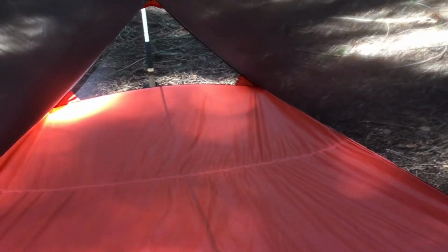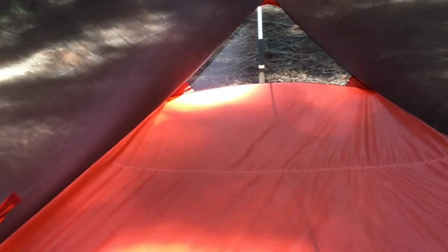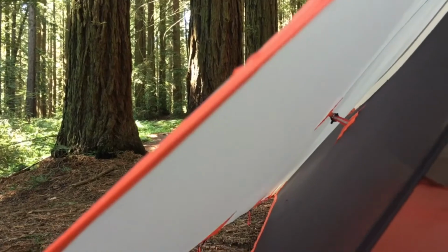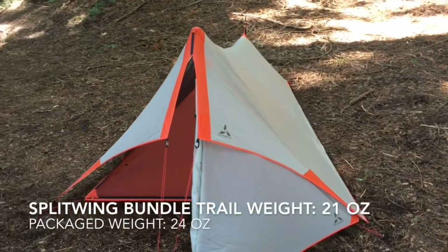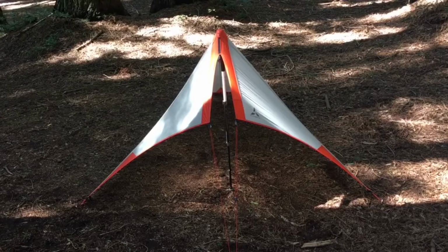The mesh body uses a durable PE-coated floor fabric that resists hydrolysis and won't absorb water. Add on the vestibule, and you get a true double-wall, full-coverage tent that weighs under 1.5 pounds. The SplitWing is perfect for hikers who want the huge weight savings of a tarp, but still want to maintain the protection and comfort of a double-wall tent.